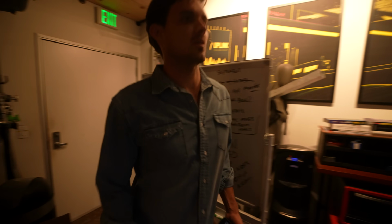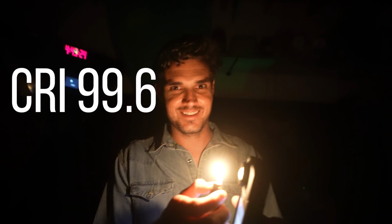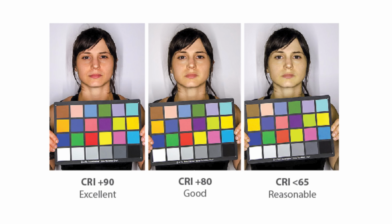You got a lighter? Here's the real test, a lighter. What do you think the CRI of a lighter is? If I'm right, the lighter should be 99. Power off. 99.6. We're doing a scene with candlelight. So we're probably splitting hairs. You probably wouldn't notice the difference between a CRI 90 and a CRI 95. You would notice a difference between a CRI 75 and a CRI 95.